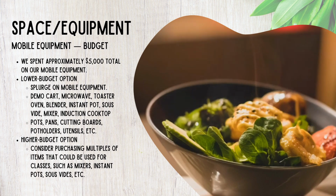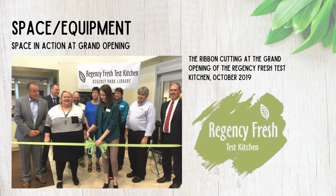A little while after the work was completed and all the equipment had been purchased, we officially named our makerspace Regency Fresh Test Kitchen and held a grand opening ceremony. The grand opening ceremony occurred in October 2019. Here are some pictures of the space in action during that ceremony, along with a picture of the ribbon cutting and logo for the space.